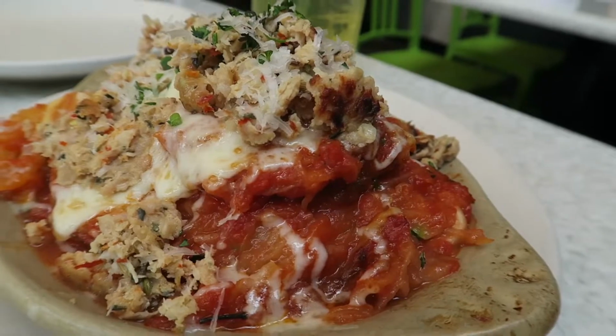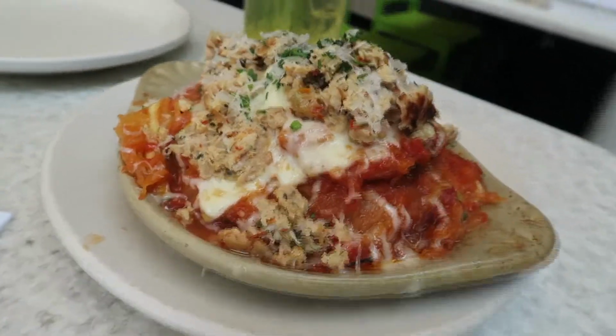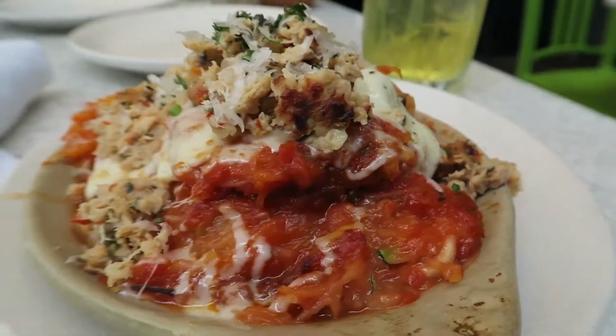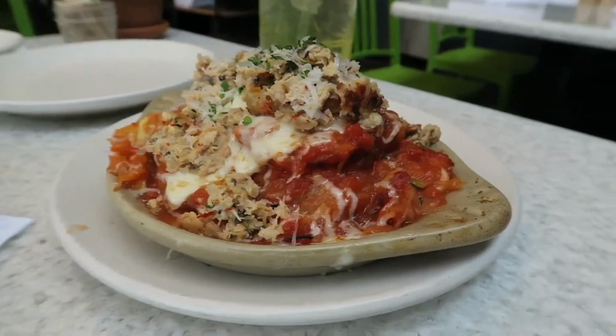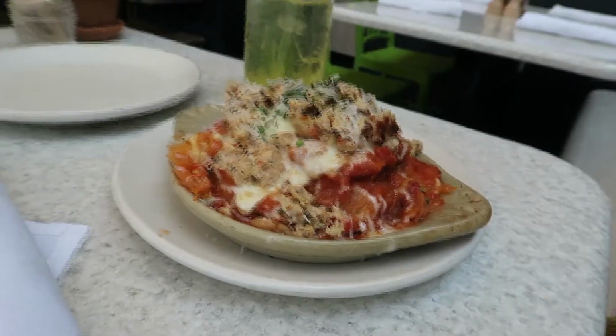So this is spaghetti squash, and it's a squash, and it actually comes out in spaghetti strands, and then they obviously put a cheese and a chicken sausage on it. And the spaghetti squash is an awesome alternative to pasta. It's really healthy, makes you feel light, but it's got a great texture, and it doesn't hold a ton of water, so it doesn't get really wet like zucchini noodles would.